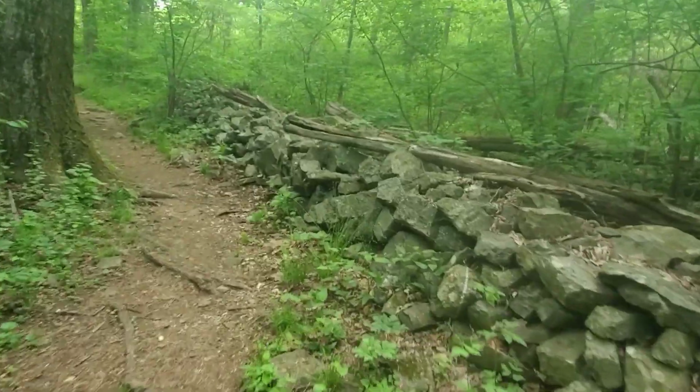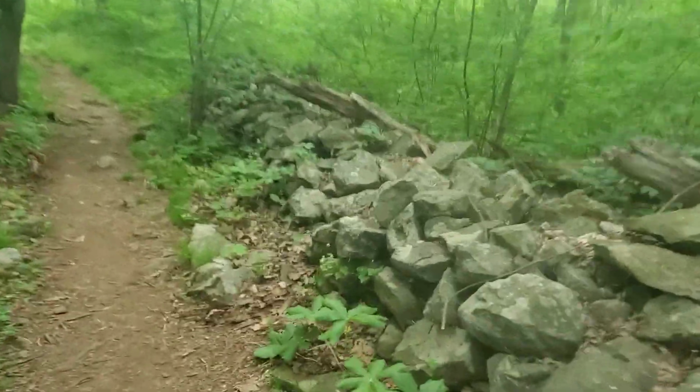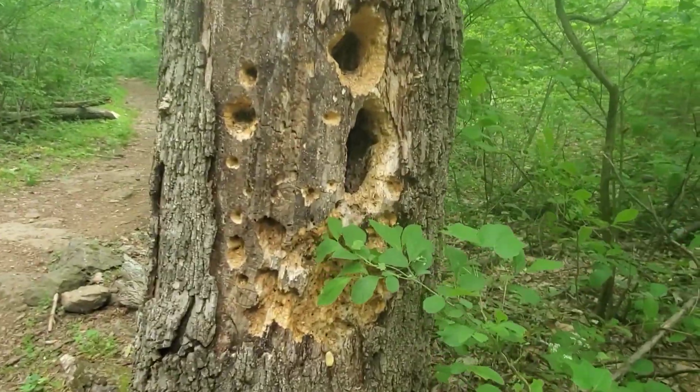Oh, you know how I like rock walls. Here we go. Something's been going after that tree pretty hard. Jesus. They are 20 miles.